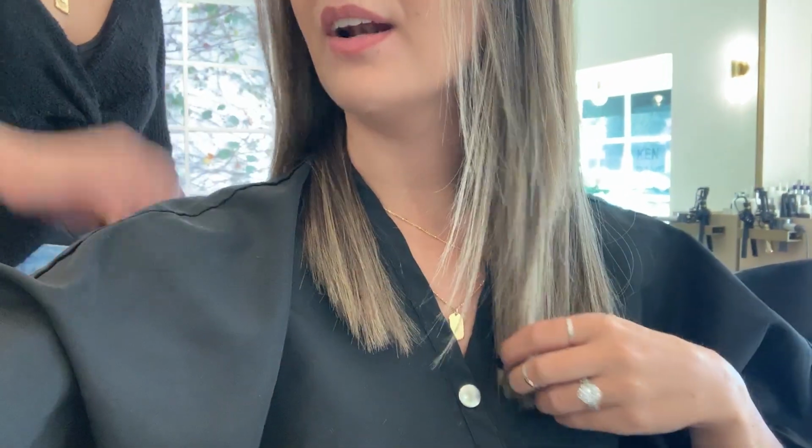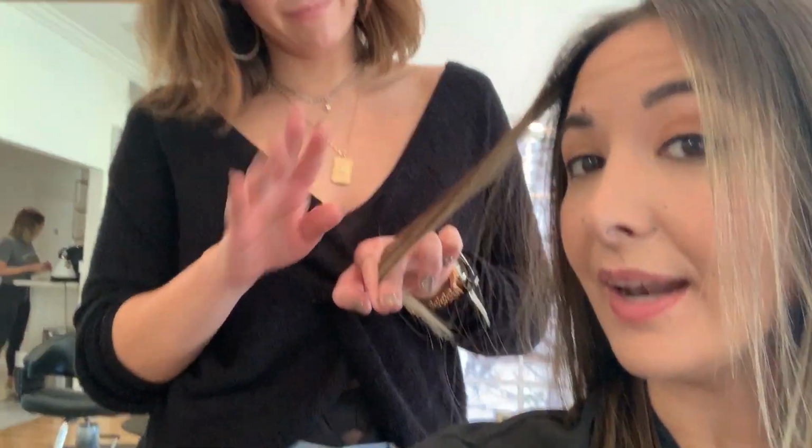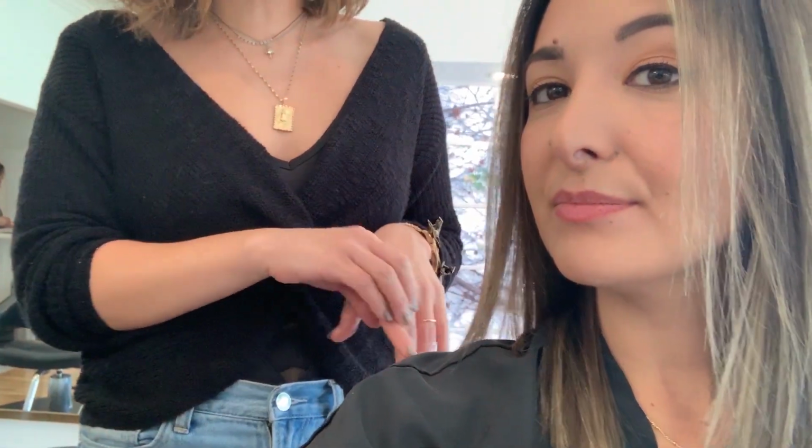Pretty. But yeah, the cut definitely helps get all the dead ends off. You also did this kind of cutting thing in the back. Yeah, so I slid cut right here to get all the little dead ends that are in your mid shaft without cutting her hair that short. Which I think helped a lot because I had some really dead pieces back here that were too high to cut off, obviously, unless I wanted a pixie. So what should someone say if they're asking for it?